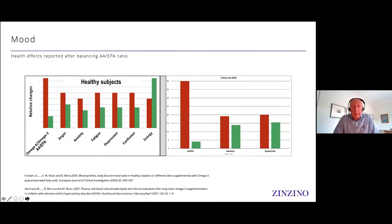They were looking at healthy subjects, healthy people that had a high ratio between arachidonic acid and EPA. Then they provided a required amount of omega-3s to lower this ratio down to less than 5:1 at that time. What they experienced was that all these mood parameters like anger, anxiety, fatigue, depression, confusion, and also energy, all those parameters were moving in the right direction. So people would have a better situation if they were balancing these fatty acids compared to if they were not.